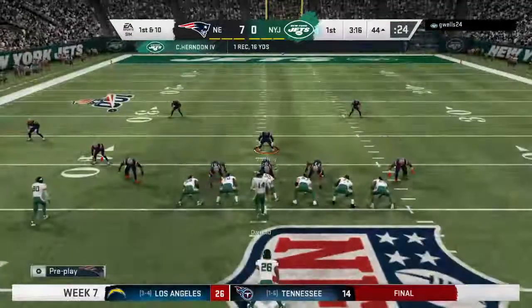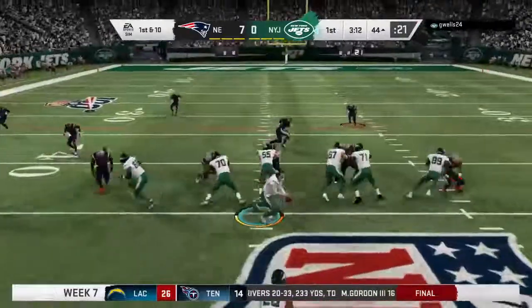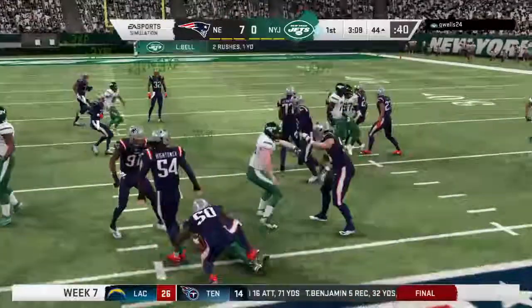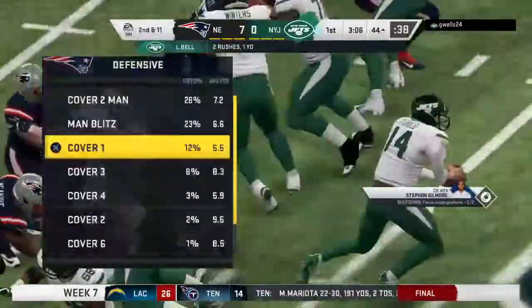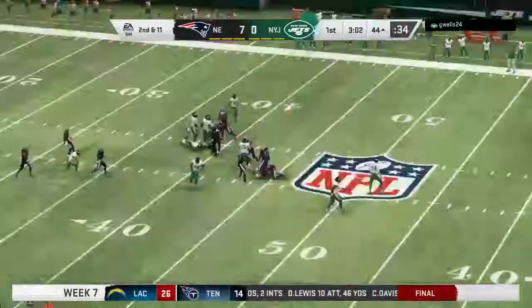16 yards, a first down. So into Pat's territory now. Here's 1st and 10 at the 44-yard line. Here's a run on first down that doesn't accomplish anything. In fact, he's going to be tackled behind the line for a loss of 1.